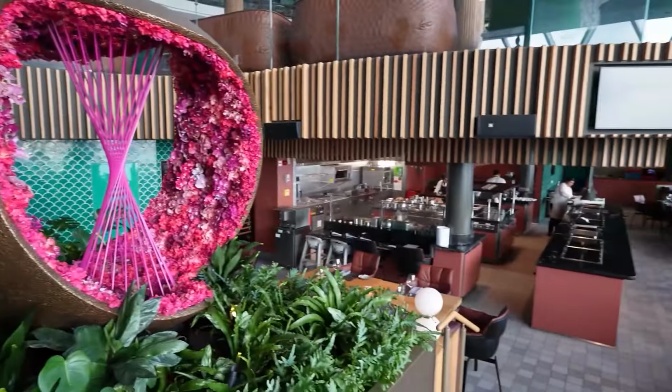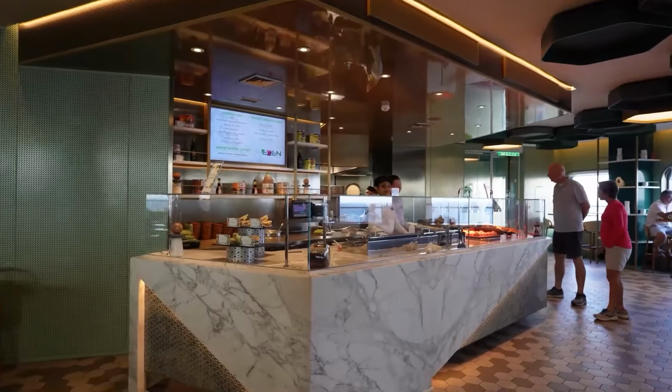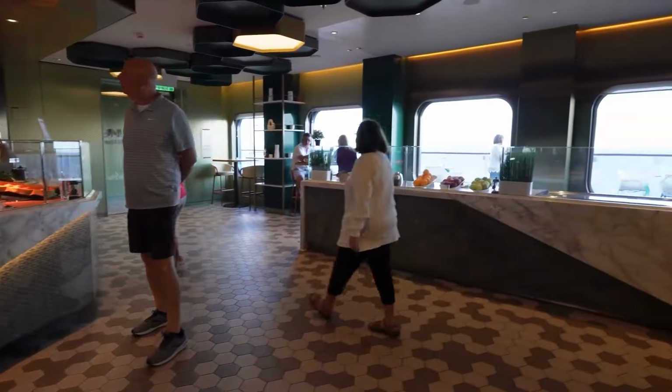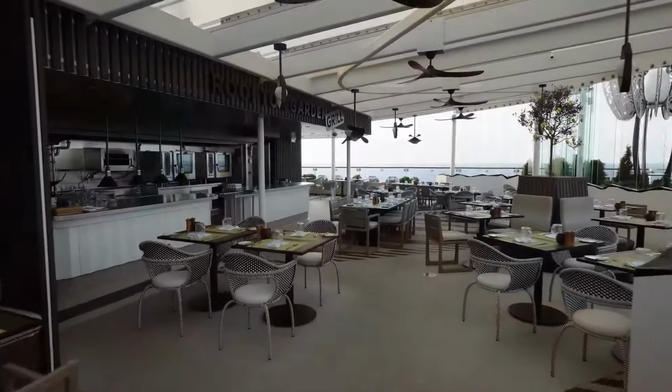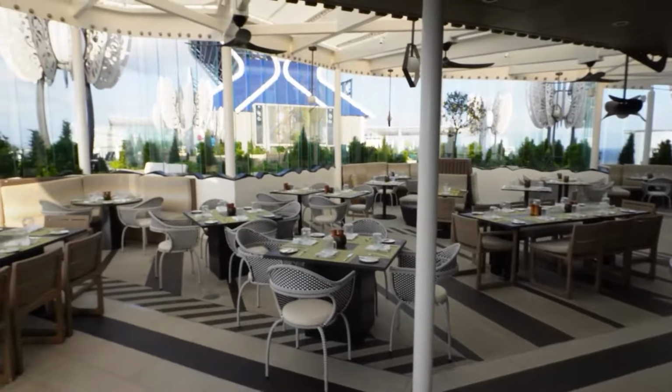If you are into great meals, I suggest doing the food upgrade. Whereas the food in the main dining room is still amazing, the specialized restaurants are over the top and well worth the extra money you will spend on them. The Beyond offers a great selection of restaurants, from the main dining rooms to the many specialty restaurants.